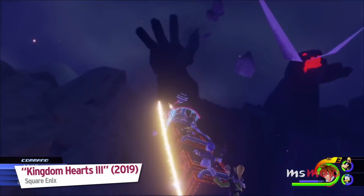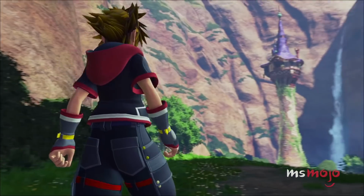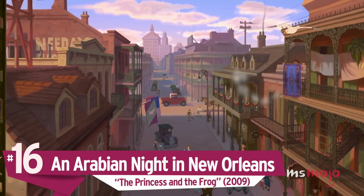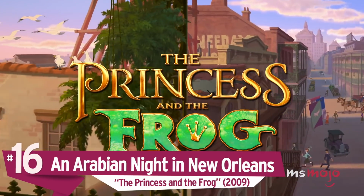Does this mean that all these Disney characters are actually part of the arcade universe? Number 16. An Arabian Night in New Orleans, The Princess and the Frog.